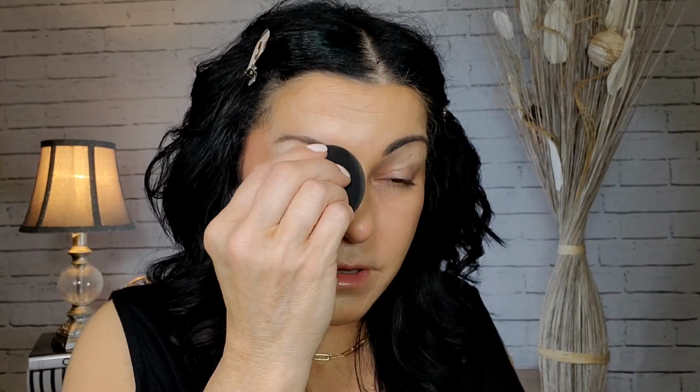And I will say it does add more coverage because from what I remember, my Flower Beauty is just a very natural foundation. It has a lot of luminosity. I do still see the luminosity even with this powder, which I am a little surprised with. I'm going under where there is the darkness.